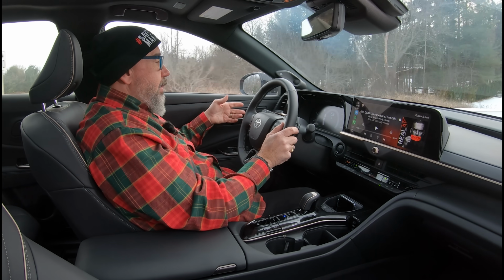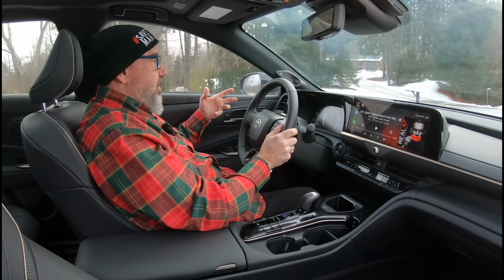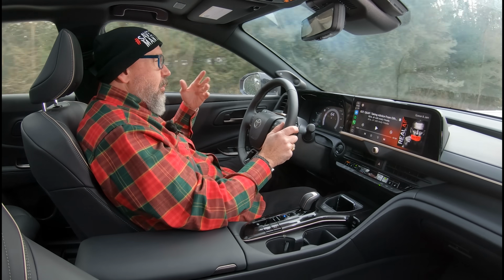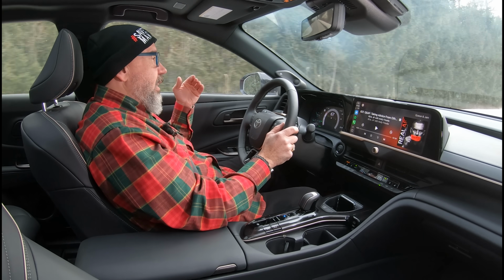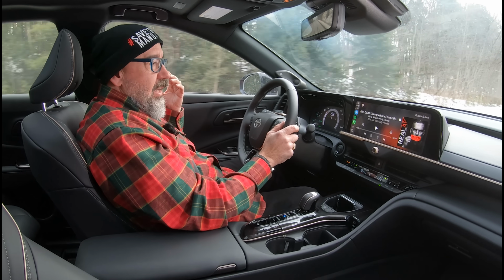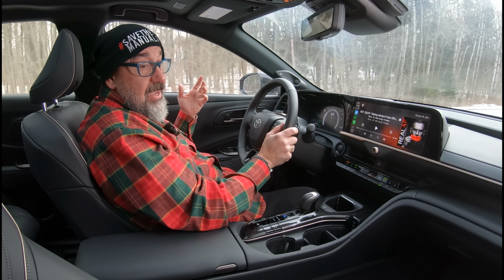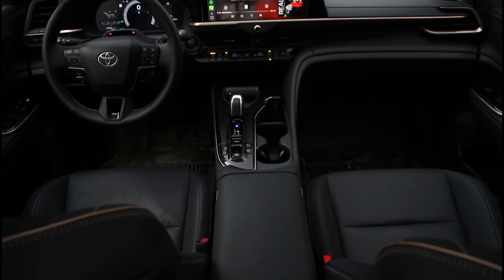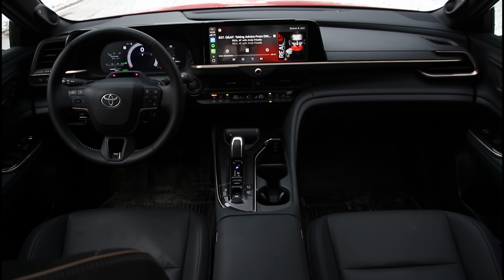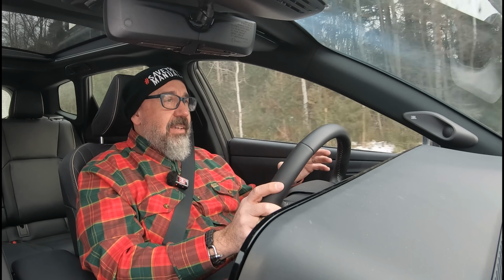Before I get into ergonomics, I do have to talk about fit and finish in this cabin. And while not everything is to a Lexus standard, this is definitely elevated over what you'd see in something with a Toyota badge on it. This is very, very well finished. And as usual, every button, switch, dial, every surface that you touch in this thing, it's very clear that Toyota has made this to last the ages.